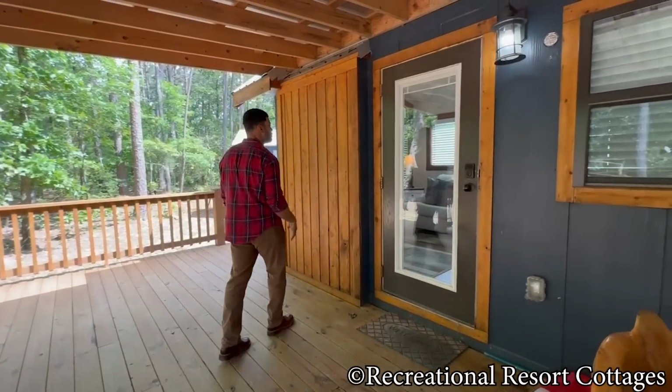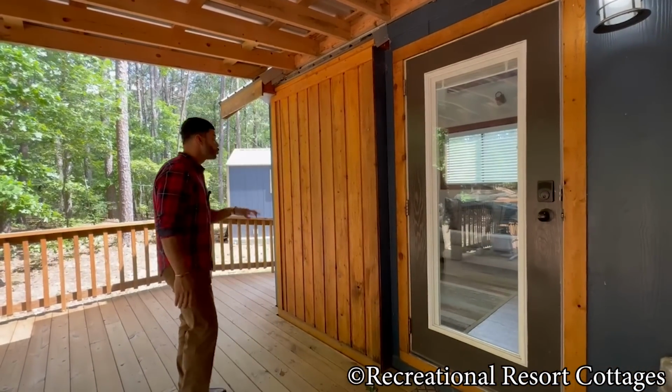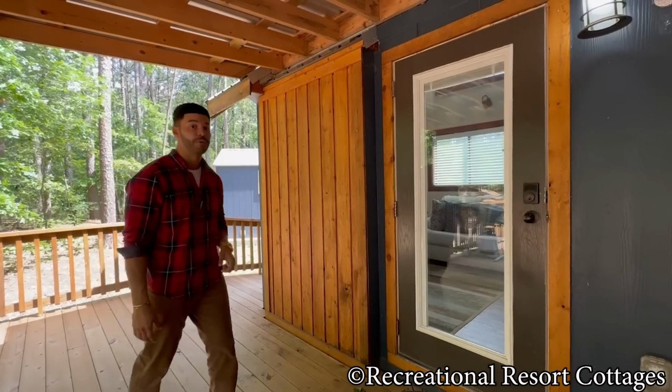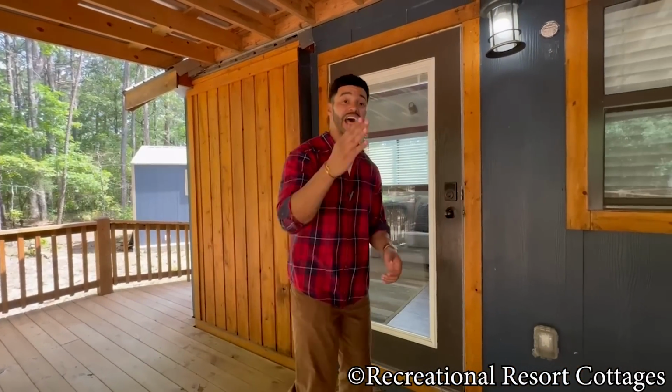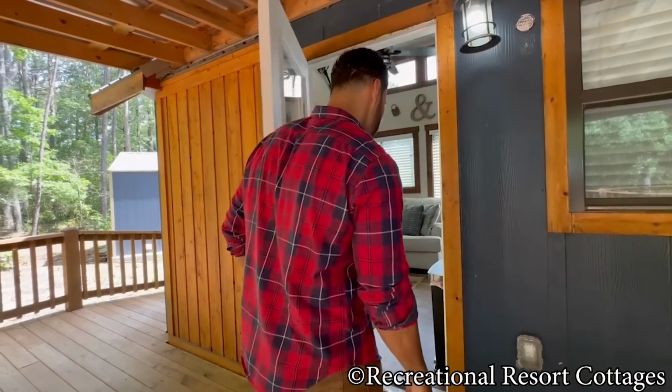And again, that board and batten sets it off right here with an exterior cedar vertical accent that's going to be right here on the bump out. But again, we talk about the outside. This is what you're coming home to if you book your stay in the Lock and Key Luxury Tiny.